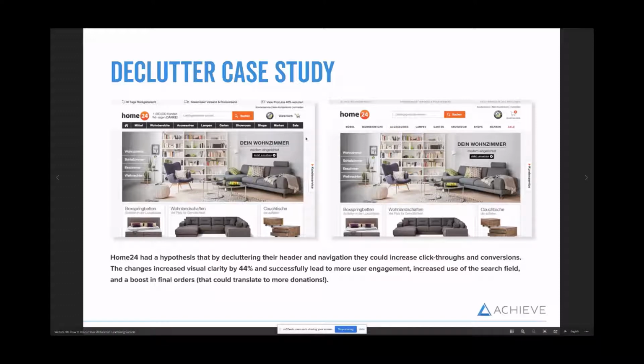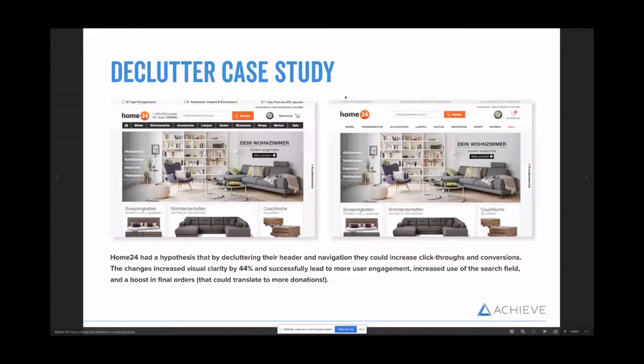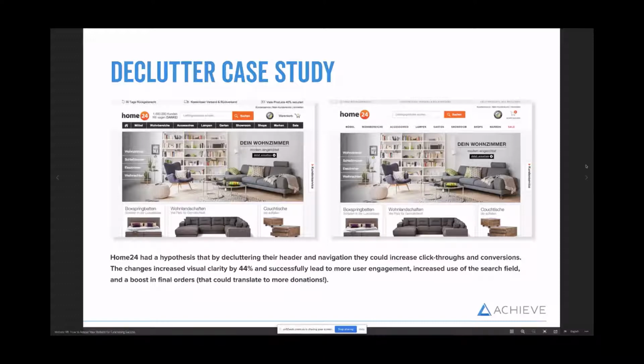This is a really good example of what you could do with your header. They changed very simple design details that help make it a little cleaner, with a little more white space. Again, take a look at your header, take a look at the site, and see if there's anything you can eliminate.